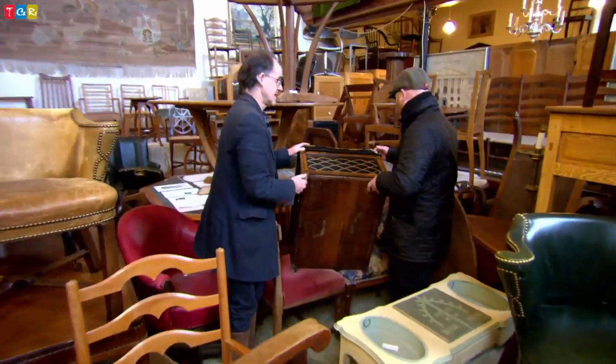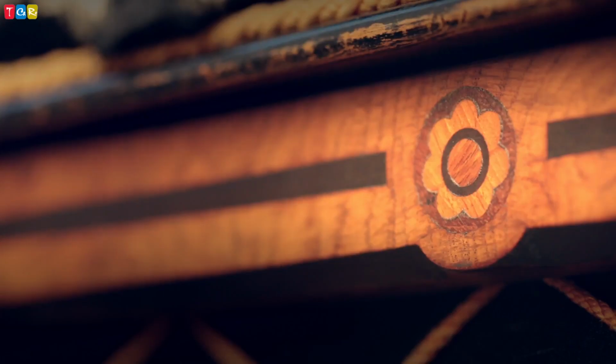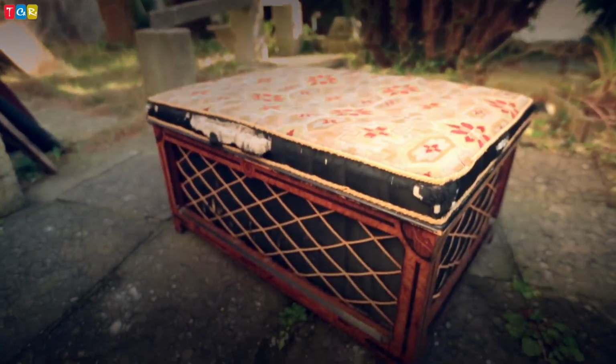This Victorian ottoman, although badly in need of repair, is a quality piece with ebony inlay and marquetry corners on an oak frame. It has diamond patterned string work across the black silk side panels and a needlepoint top. It could be worth around £1,500.